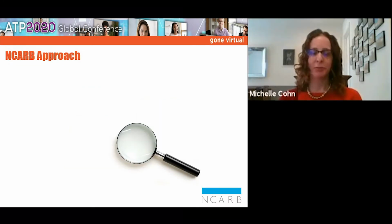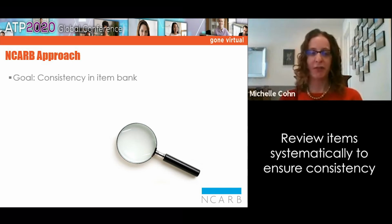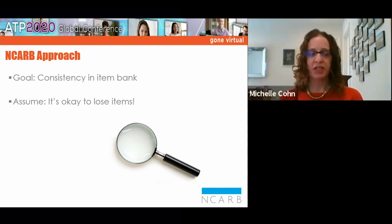The NCARB approach to pool review is about reaching consistency in the item bank. Of course, every item will be unique, but because our live forms contain items developed in multiple development cycles, we appreciate the chance in the pool review to look at all of our items through a shared lens. This is about making sure that all items still are relevant to the profession and still meet the intent of the test specification. This is also a chance to update older items to adhere to current item writing rules and guidelines.